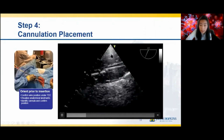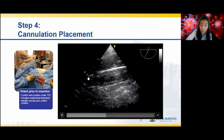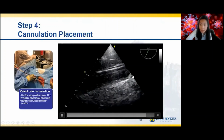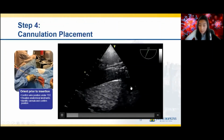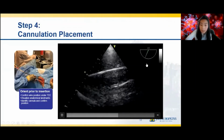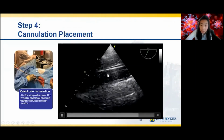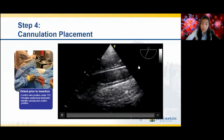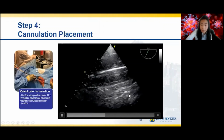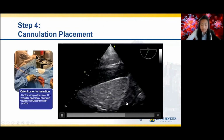Looking in the liver, again, here we see a close-up view of the hepatic portion of the IVC running across the screen. In between clips, you can see a very brief view of one of the hepatic vein branches. And we can see this cannula, again, these two parallel lines outlining the cannula, coming down into the hepatic IVC and not terminating in one of those hepatic veins.